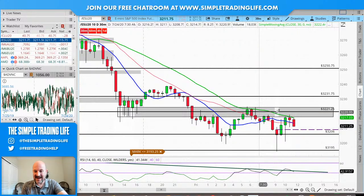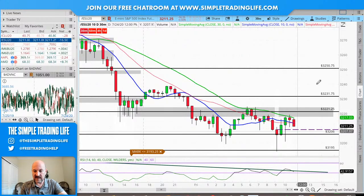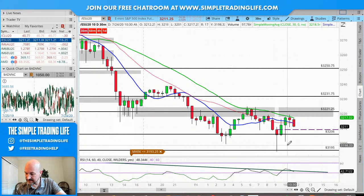But you see how the moving averages have flattened out. They're coming together, right? That's a building of power. That's a building of energy. So at one point, they're going to break up or they're going to break down. So they either need to break above this level of structure or they need to get below this wick. Okay. Anybody have any questions before I get off of here?